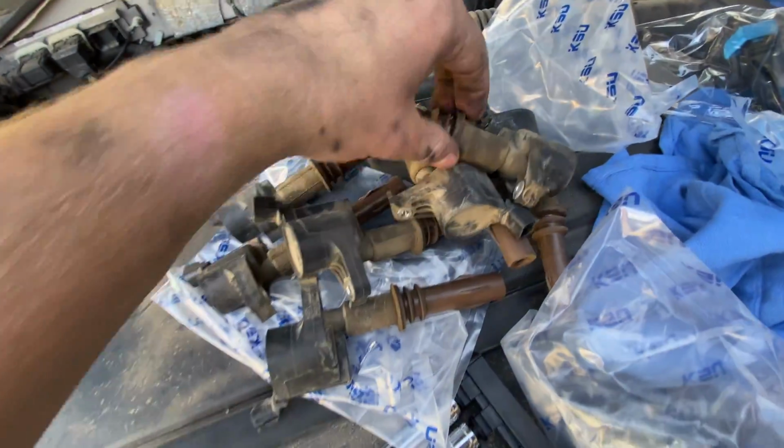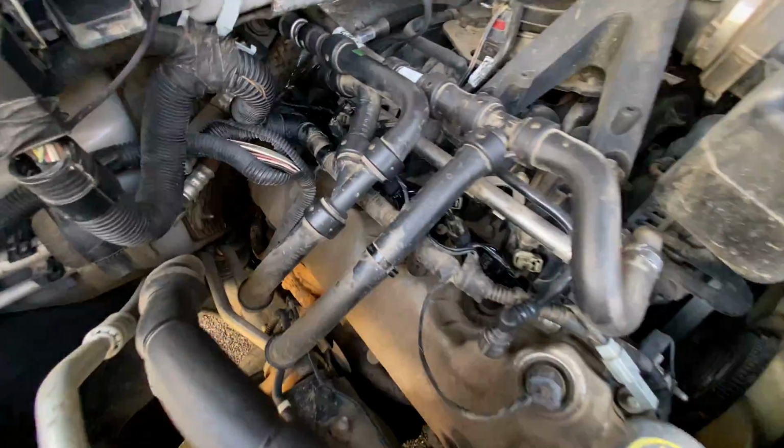Here's the old ones. They've seen better days. They're pretty crusty. There you go. I don't know if you can see them, but there's all the brand new ones. And that should be the last thing on this Ford Expedition.